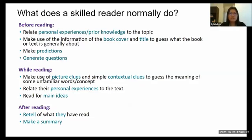Like before reading, as teachers, we try to relate their personal experiences to the topic, and relate the book cover and the title, make predictions, and even generate some questions to stimulate their thinking. And while reading, you try to make use of the picture clues, and always try to relate to their personal experiences, get them to talk about what they think about this and that, and from this point they can relate their experiences to the characters of the story.